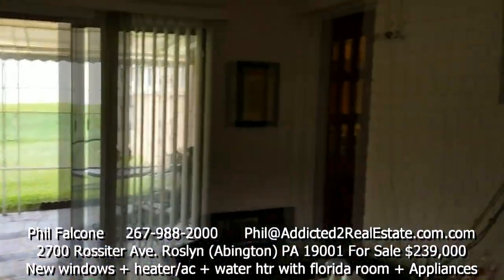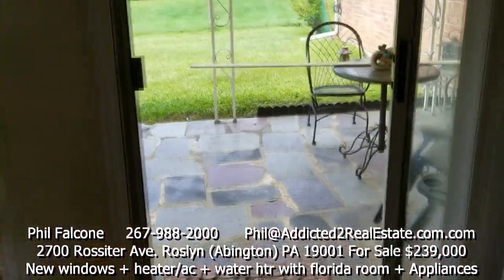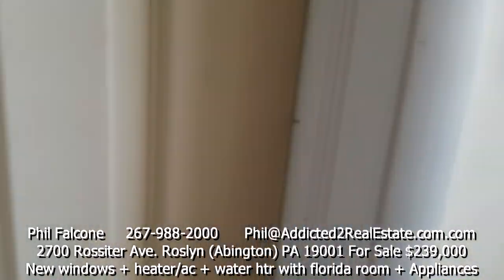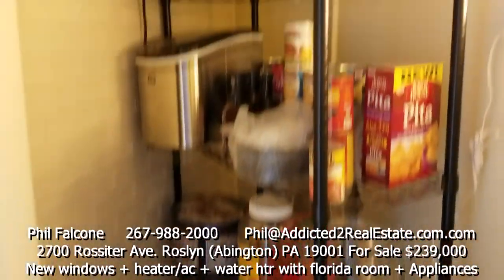Backyard. 2700 Rossiter. Got a pantry back here for storing food. And there's a light for it. You can see this pantry. Nice storage area.